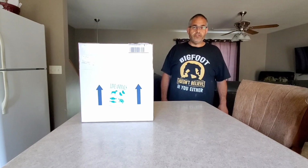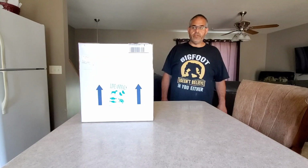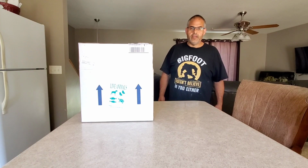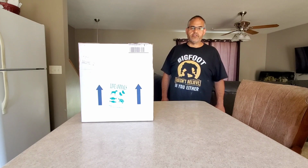I did get some fish though for the 32.5 gallon Fluval. I got a few things in here. I already got the box open. This is going to be kind of a remake of an unboxing because I actually had the box show up here about 4 hours ago. I wasn't able to do it at that time because I was working. I came back on my lunch break.